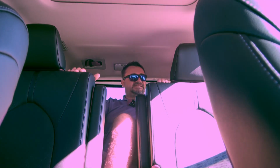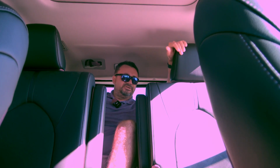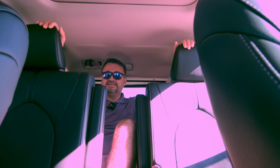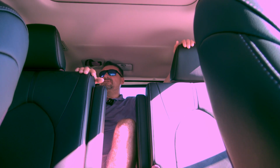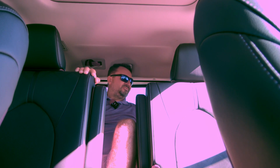Let me move it back. All right, so if I have the seat all the way, there's no way that I would even be able to fit behind it. So it'd have to be quite a bit forward. Well, I gotta tell you, if it's an emergency, if you need to get somewhere 10-15 minutes, you can do it. Long trip, I definitely wouldn't recommend it.